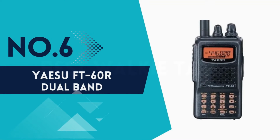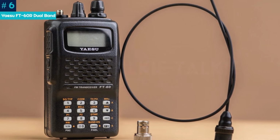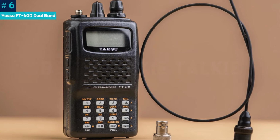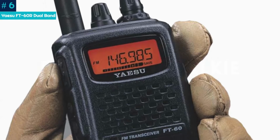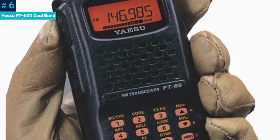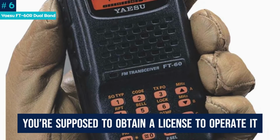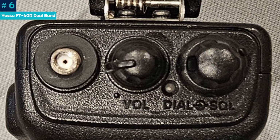Number 6. Yaesu FT60R Dual Band. If you're going deep in the backwoods on foot, far afield in a vehicle, or prepping at home for worst-case scenarios, then this is the walkie-talkie for you. Or technically, it's the radio transceiver for you. The Yaesu FT60R Dual Band is in fact a small ham radio. And as such, you're supposed to obtain a license to operate it. We're told those are quite easy to secure, however.